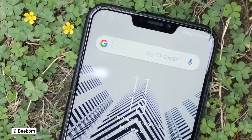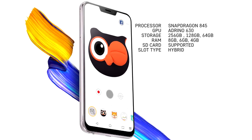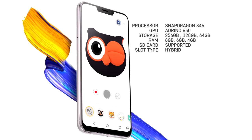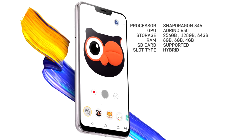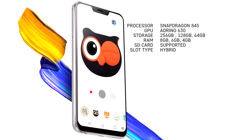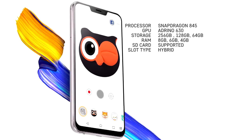On the software side, the phone will come with Android Oreo 8.0. The phone on the hardware side will not be a disappointment because it will have latest octa-core Snapdragon 845 with Adreno 630 GPU. Speaking of internal storage and RAM, there will be 3 variants. The 256GB storage model will come with 8GB of RAM. The 128GB of storage model will come with 6GB of RAM. And 64GB storage model will come with 4GB of RAM.